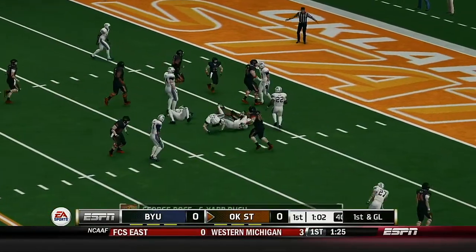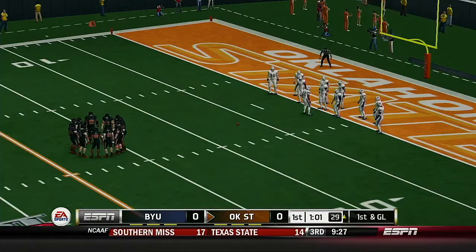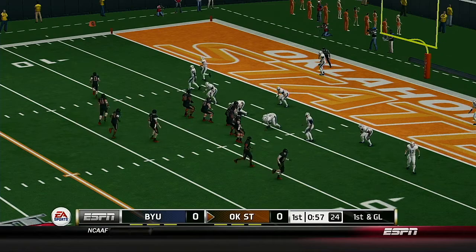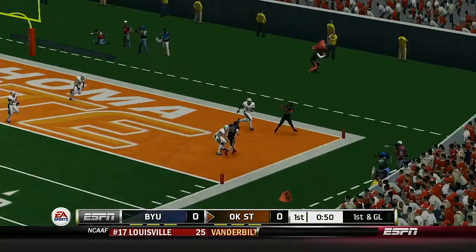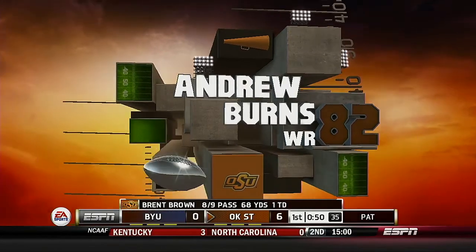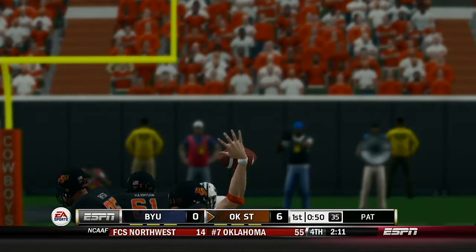Give to the tailback. Brought down after a nice run up the middle. That makes it first and goal. First down, and they've got their eyes on that goal line. Finds his receiver. Touchdown. Catch by the receiver for the touchdown.